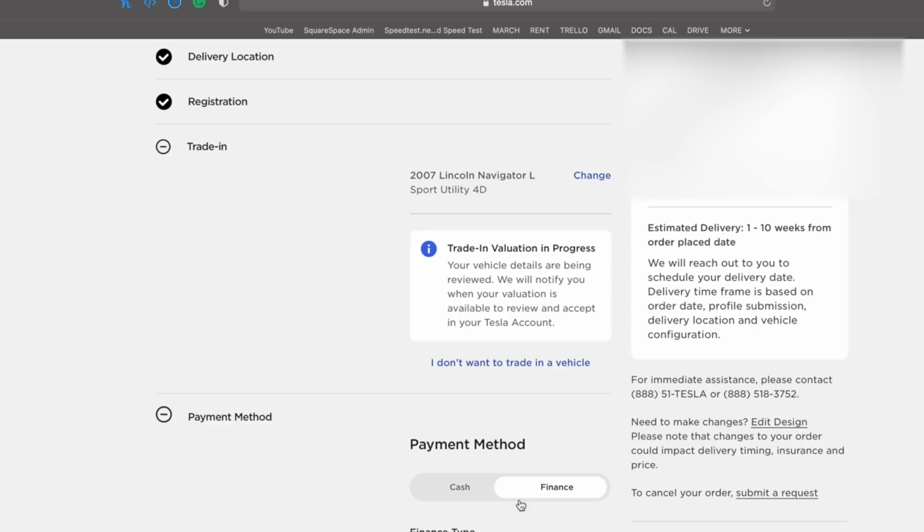And last but not least is the financing tab, where you have to figure out how you're going to pay for the car. You can either lease the car directly through Tesla, you can do financing directly through Tesla, or you can get outside lending from a bank if you want an auto loan, or even pay all cash for the car if you want to do it that way as well. But this is where you fill out all that information and you can make up your mind which way you want to go.